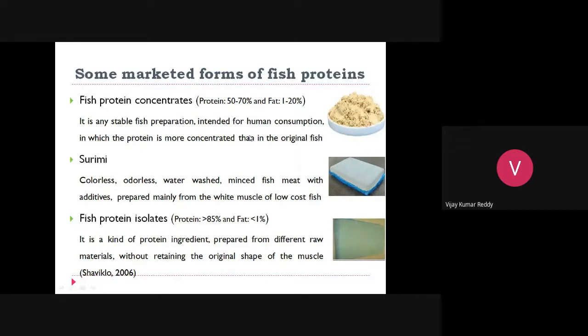Generally, what is the protein content of fish? It is 15 to 24%. But in fish protein concentrate, it is the concentrated form, with a protein content of 50 to 70% and a fat percentage of around 1 to 20%. The fat content is high here because we are not removing anything, we are just concentrating. Whatever the fish had before will be concentrated in the final product.